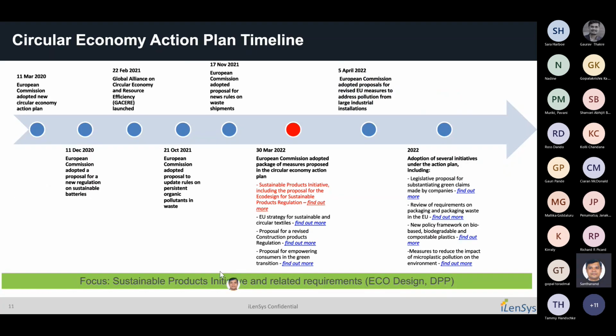Yeah. So when we look at the timeline, it started on 11th March 2020. I'm not going to take you through all of these things. We will look at the red spot. In March 2022, they introduced the Sustainable Products Initiative. It is a proposal for the Eco Design for Sustainable Products regulation. They have had the plan in the European Union, and we will discuss more on the Eco Design and Sustainable Products in the upcoming slides.